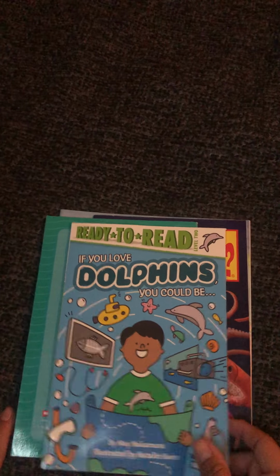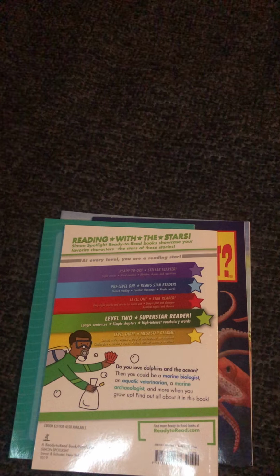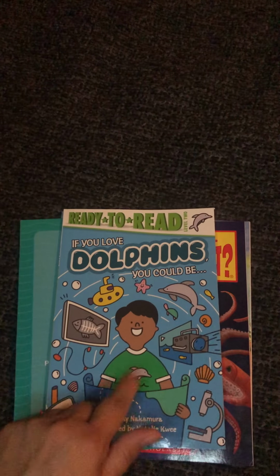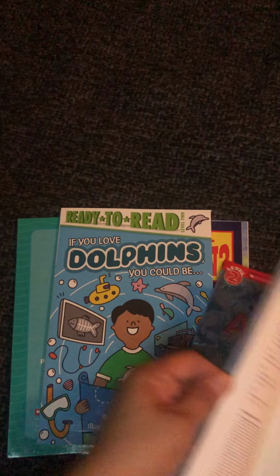If you love dolphins, you could be, and then it pretty much breaks it down. You could be a marine biologist, an aquatic veterinarian, a marine archaeologist. It's fast, simple, but a lot of information, and he learns a lot.